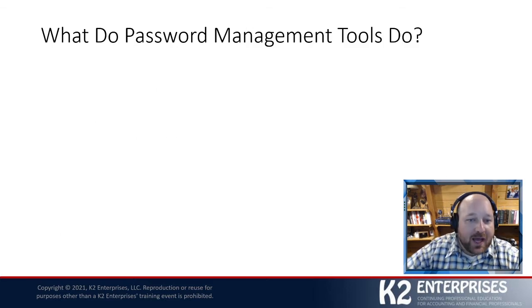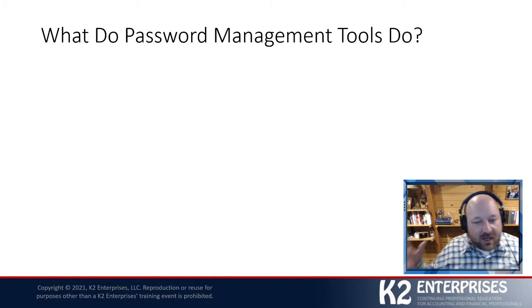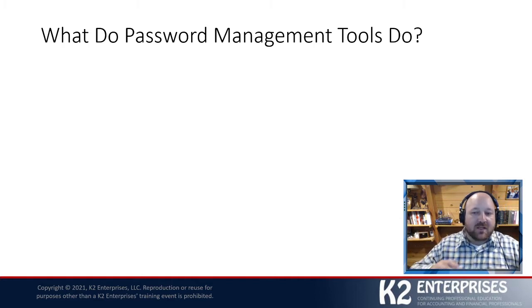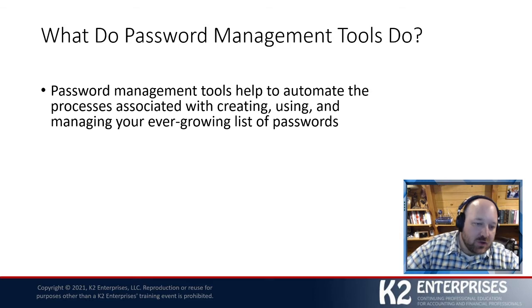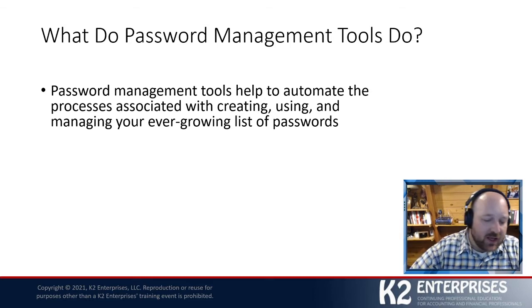So what do password management tools do? Let me go ahead and just summarize this in a nutshell. Password management tools do a couple of things. First and foremost, they are a methodology for generating, crafting, and using your ever-growing list of passwords. So tools like Lastpass, Robo Forms, Keepass, Dashlane, Zoho Vault, and others, at the end of the day, they're a database.